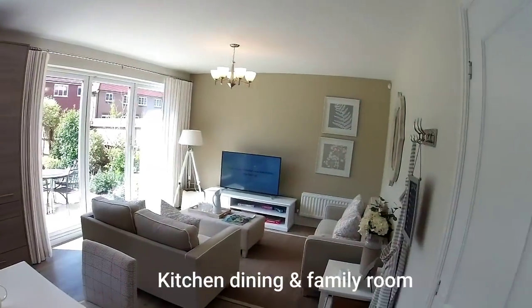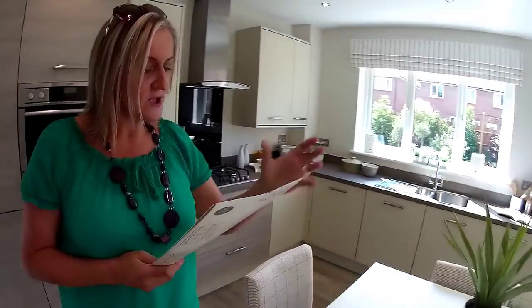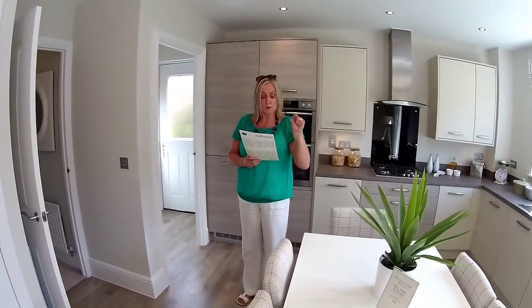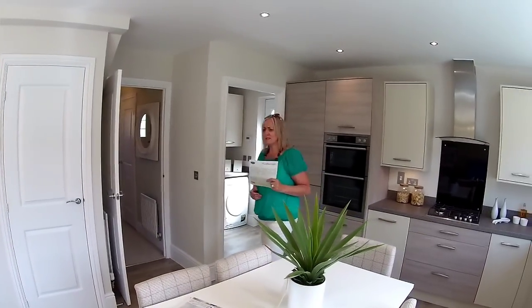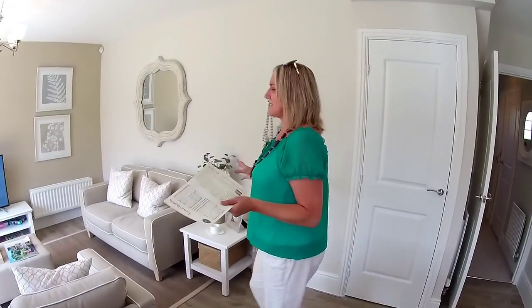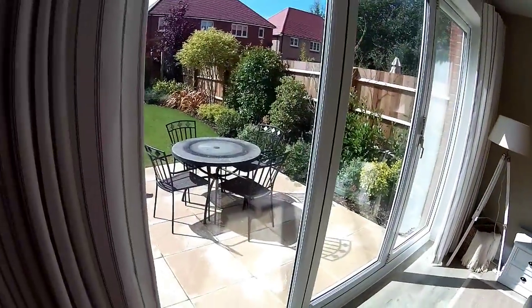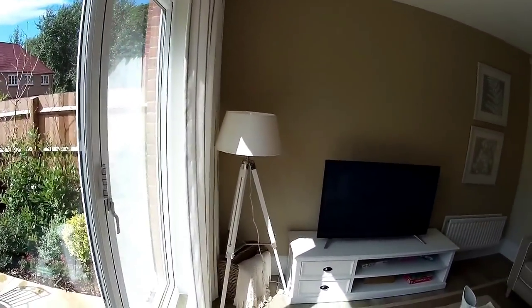So, this is the rear. Wow, I need to put my sunglasses back on. This is your kitchen, dining at this end, family at that end. Family is 3 metres 87 by 3 metres 82. Kitchen, 3 metres 87 by 3 metres 82. I'm repeating myself there. So, you've got this lovely family area at this end, bifold doors. Very nice, considering we had horrific rain this morning. Now the sun's come out and it's beautiful again.